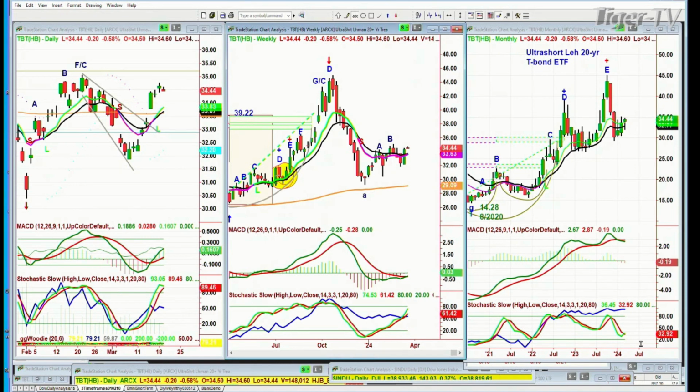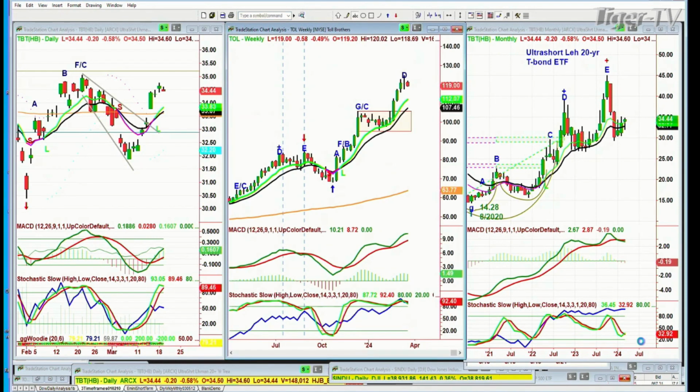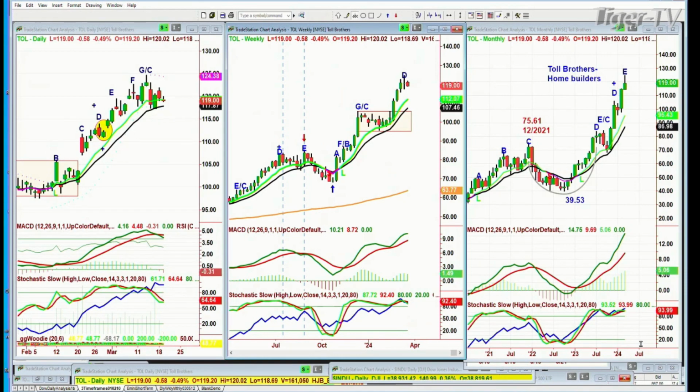And look at this, Toll Brothers. Toll Brothers is down today 58 cents. But look where it is. It's had a spectacular run. 5 sessions ago, it made an all-time high in the 124s. Right? Toll Brothers, all-time high, with yields high and everything. So remember, markets tend to adapt when they get used to whatever it is.